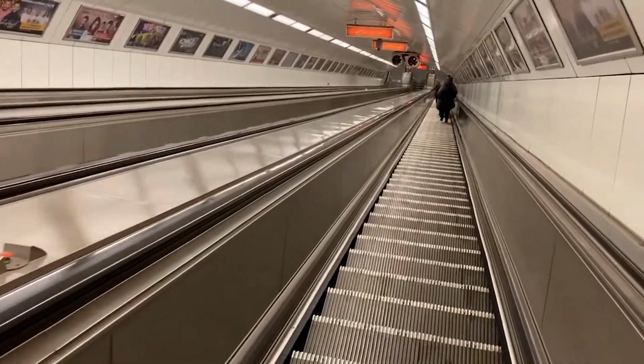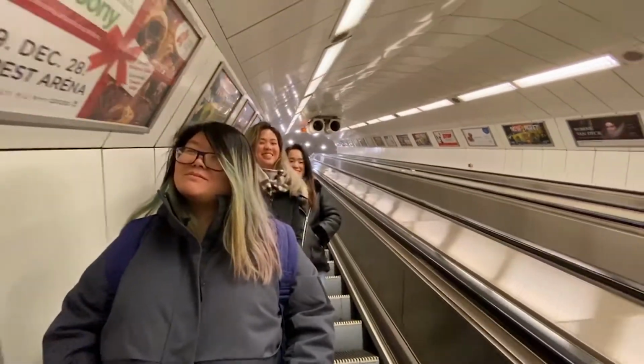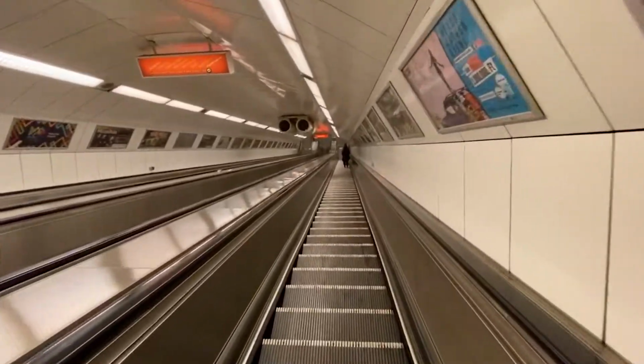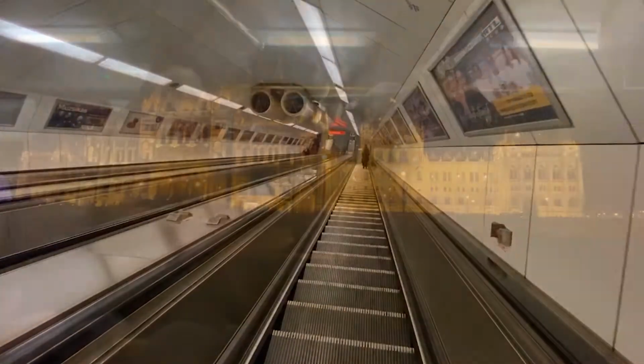If anybody is going to Hungary, look how quick this is. Look how quick it's going compared to New York. You can tell by the wall that it's moving pretty quick. One tile, one tile, one tile.